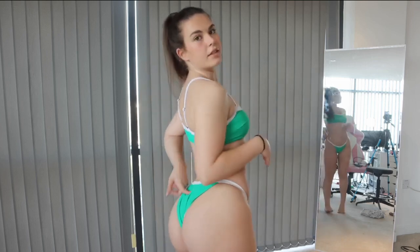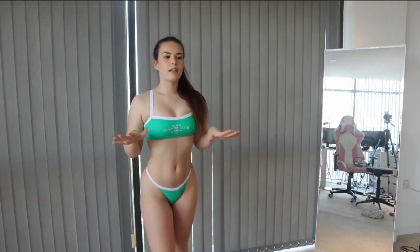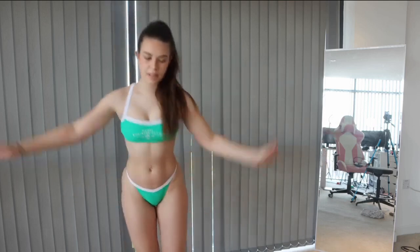Okay, so the labels are still on this part because every time I get a bikini, when I decide if I'm actually going to wear it or not, I always cut all the inside labels off, because isn't it so annoying when your clothes have labels on? Do you know what I mean? I cut all my labels off because I don't like it when you're wearing a shirt, for example, and it starts itching you. Don't itch me. I don't like that. No.